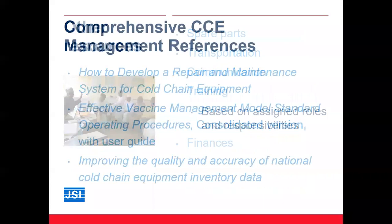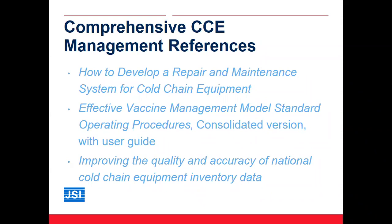We will be looking at a number of specific tools that are useful for helping to manage various aspects of our cold chain equipment inventory and our program. But we do want to mention now a few comprehensive reference materials that we will also share with you after the webinar. From WHO, there is how to develop a repair and maintenance system for cold chain equipment, which is the one that we use to adapt the content we were just presenting. And also from WHO, there is effective vaccine management model standard operating procedures, consolidated version with a user guide. Also from PATH, Gavi, and Village Reach, there is a resource titled Improving the Quality and Accuracy of National Cold Chain Equipment Inventory Data. And again, we'll share links to all of these after the webinar.